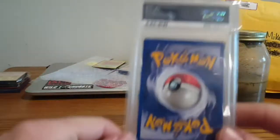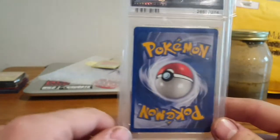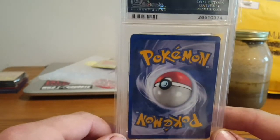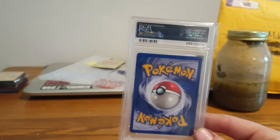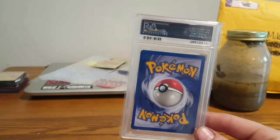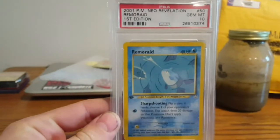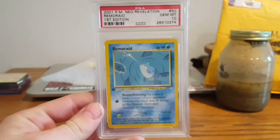I got my very first PSA card that I've ever owned. And if you can guess what it is, I'll give you a second. I will buy you a ranch in Texas. So I'll sit here for five seconds, see if you can guess what it is. 1, 2, 3, 4, 5. If you guessed a first edition Remoraid from Neo Revelation, then I owe you a ranch in Texas.